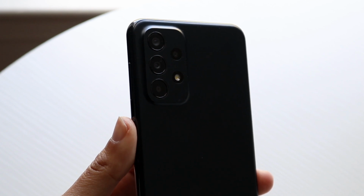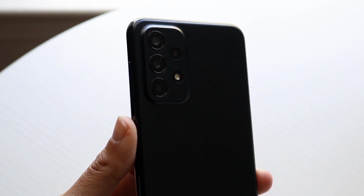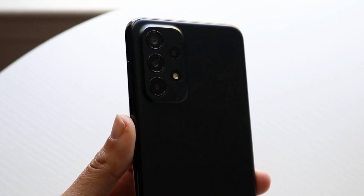So the only big thing this phone has going for it is the battery. This thing has a 5,000 milliamp hour battery, which is crazy large. It's a pretty big size battery to have inside of this phone.